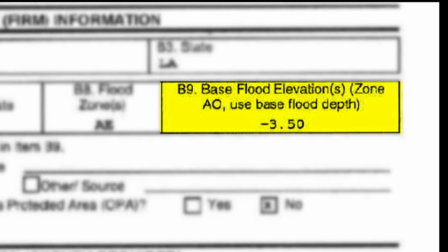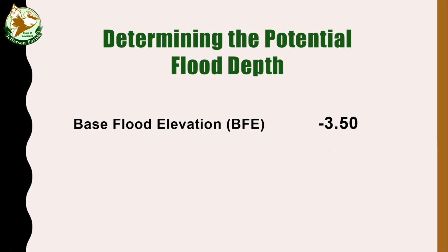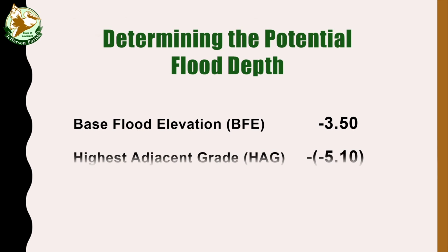A lot of areas here in South Louisiana, especially in Jefferson Parish, have negative ground elevation. So the ground around my house may be at a negative 5.1. So if the ground around your house is at a negative 5.1, and then the base flood elevation is a negative 3.5, the difference of those is 1.6 feet. So 1.6 feet of floodwaters would potentially happen in a 100-year, 1% annual chance of flooding.